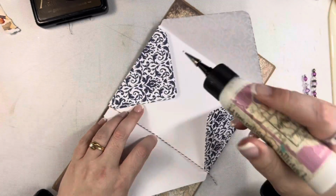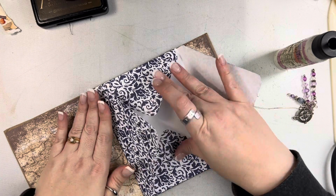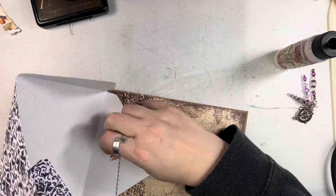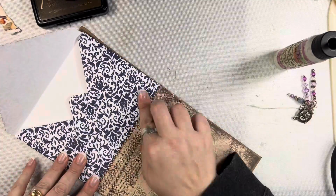And at this point, I realized I wanted to flip this envelope the opposite direction. I wanted the flat part of the envelope facing forward. That way, if I want to decorate it, I can do that. So I'm just going to pull this out really quickly and insert it the opposite way. And then I will close that up.